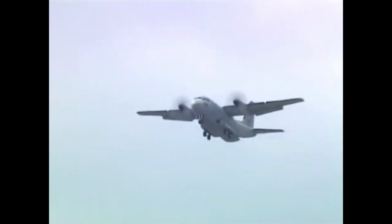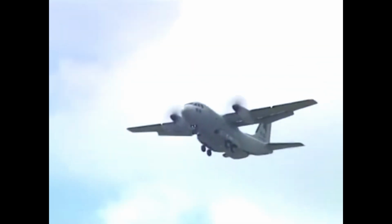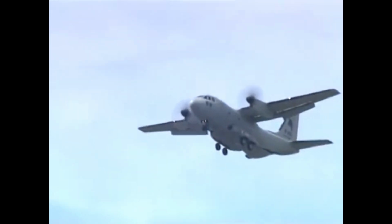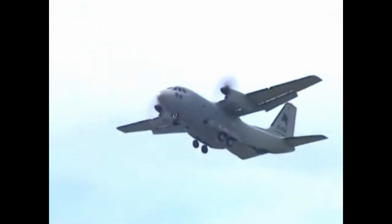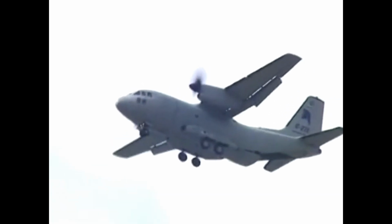This rugged aircraft boasts the highest power-to-weight ratio in its class and the ability to perform 3G maneuvers in the style of fighter aircraft, enabling tight turns and a rapid climb and descent. The C-27J can fly further, faster and higher than any other twin-engine military transport aircraft in its class.